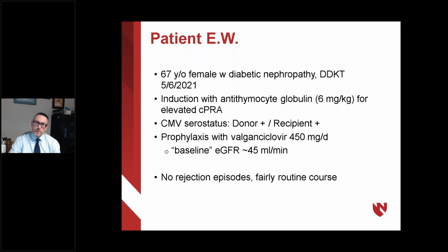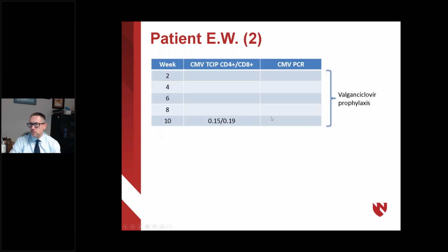We give most people 450 milligrams per day, but her GFR was also a little bit below 50, so it sort of fits her. She really had a fairly unremarkable course. She had no episodes of rejection, she had no readmissions, and overall did really well. And so we embarked upon monitoring her with these serial CMV T-cell panels.